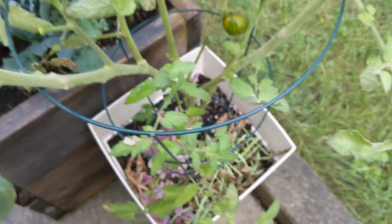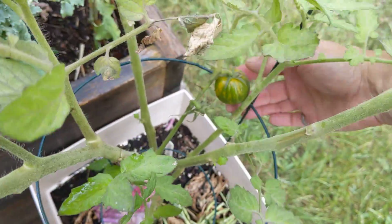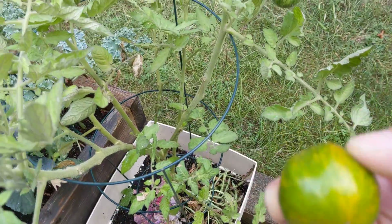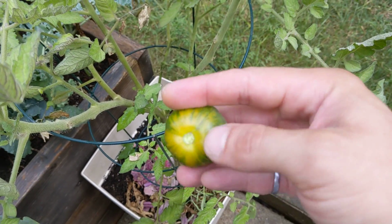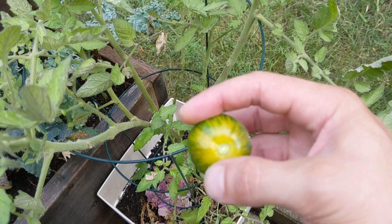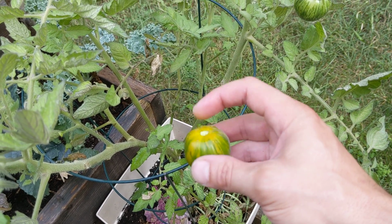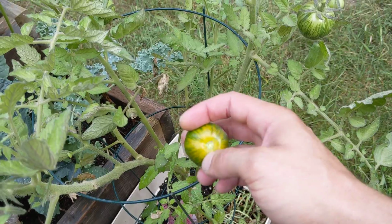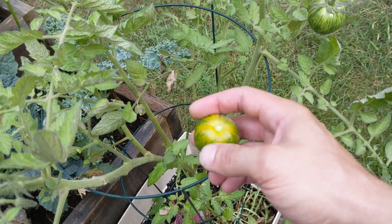Hopefully that washes off. And this tomato down here looks like it's way past ripe. Let's get that one off and take a look. Oh yeah, that might be okay. It's pretty firm. That's very yellow. I normally get them before that, when it's more like a lime green, more like a lemon yellow. That's almost getting into like an orange brown.